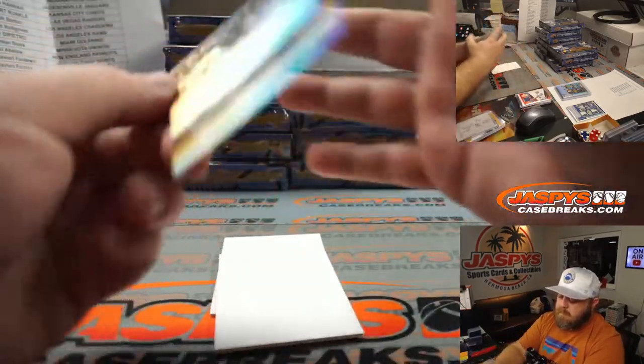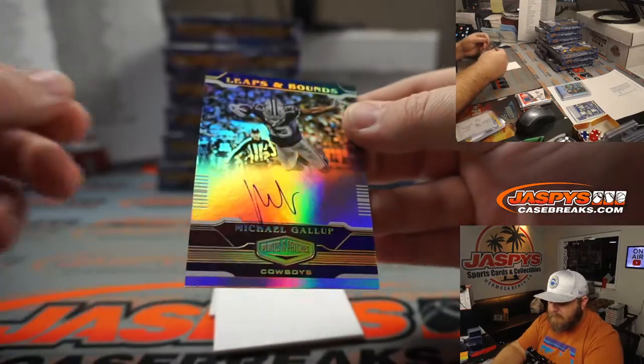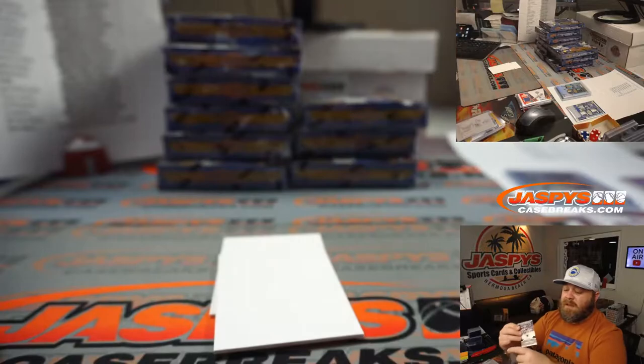And Leaps and Bounds. Pretty cool photo there. 26 out of 99, Michael Gallup, for the Dallas Cowboys and John Hooten.